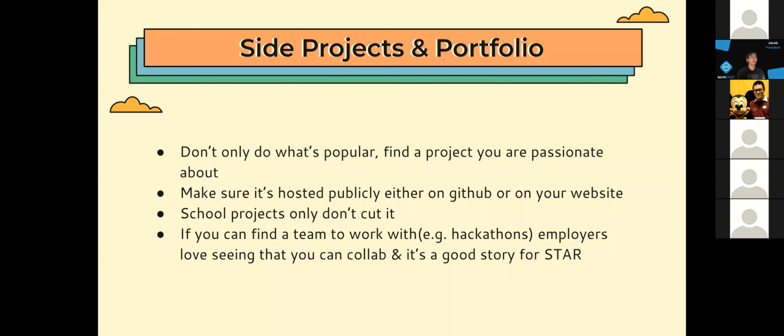So speaking of projects, I want to go into side projects and portfolio, right? So don't only do what's popular, right? So I know React is hot. I know Python is hot. And they're great technologies to learn. But find a project you're passionate about, right?